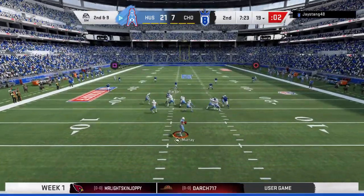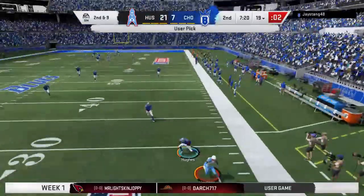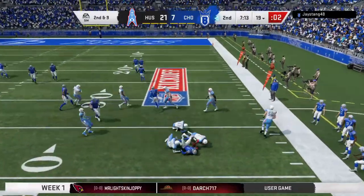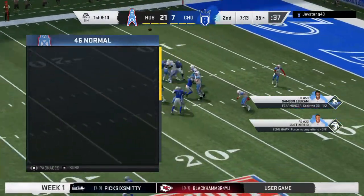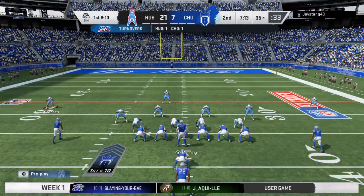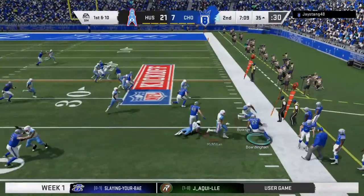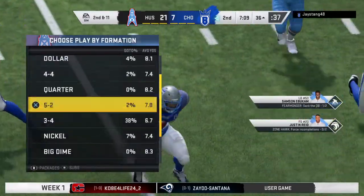On 2nd and 9, Murray taking a deep shot here for Hardman. He rifles one that's intercepted. Picked off by Mike Hughes, and a big return will get him all the way down to the 35. Mecole Hardman, the intended target. And, Brandon, this is a real nice job defensively of getting inside a quarterback's head and figuring out where he's going with the football. Because you can make an educated guess defensively, not all the time, but sometimes. And when you're right, you've got a decent chance of coming away with the football.